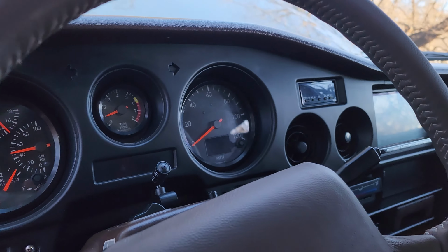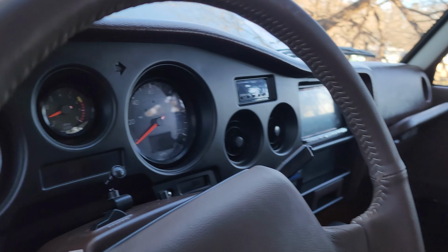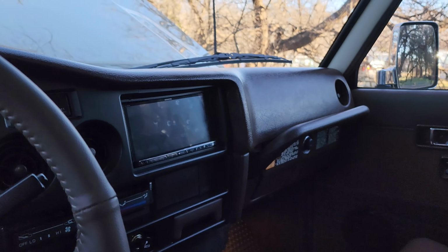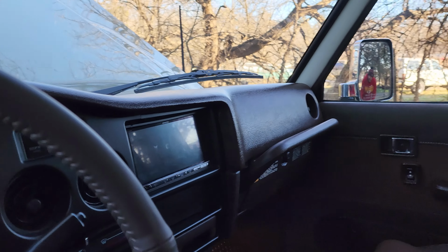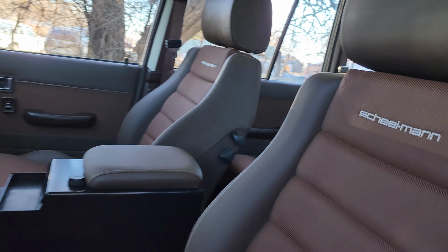We also changed the instrumentation, modernized it. Big flat screen, new headliner, carpet padding, sound deadening, all of that.